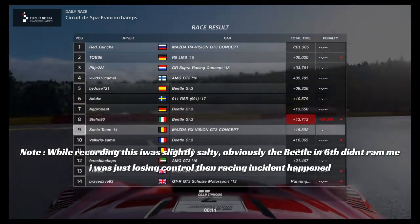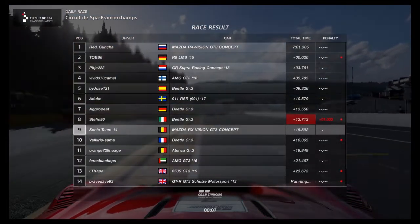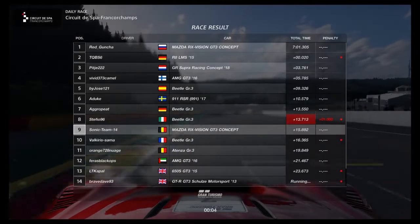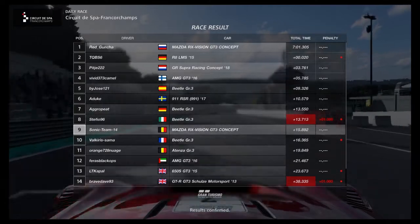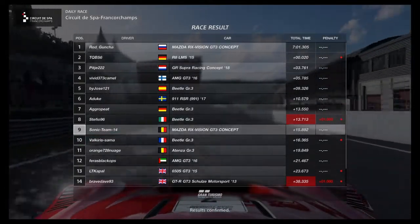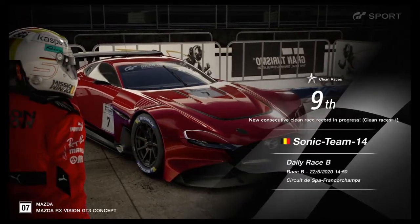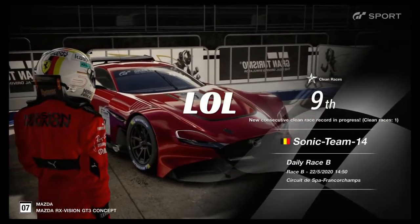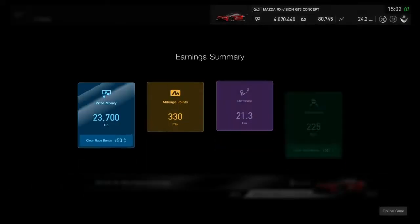I mean, the car's pretty good! The car's pretty good, I have nothing to say against it. I mean, oh my god, 20,000?! Jeez! That was close, the gap between first and second, but yeah, aside from the fact that I completely screwed up what would have been a P5, yeah, pretty good. I have nothing to say. Apparently I have a clean race! Yeah? Even though I went into the sand and stuff, yeah, sure game, I'm gonna believe you, but yeah.